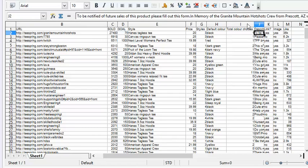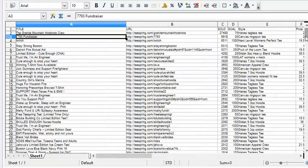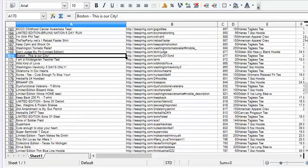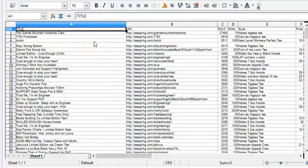The description you can see we've got here. Was there a link on the page? Yes, there was. Was there an image? How many likes did the page have? And we've done this for, you can just see there are tons and tons. So that was the first thing that we did.